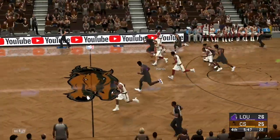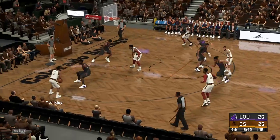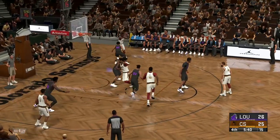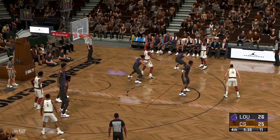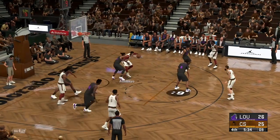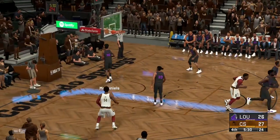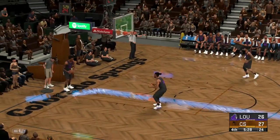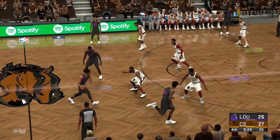It's stolen by Martin. And Colorado Springs pushing it up now. Martin with the ball. It's LeVert on the wing. Guarded by Fultz. Here's Adebayo. He's on target from 8 feet out. Adebayo's got the 4th quarter going with the first basket of the period here for Colorado Springs.